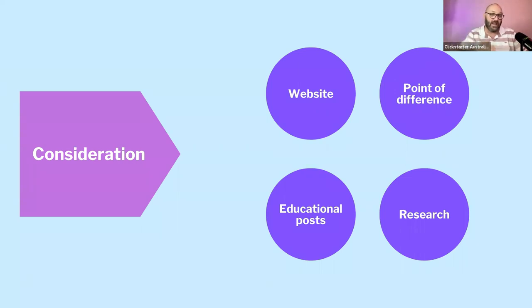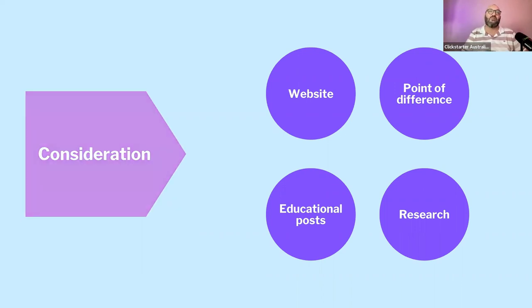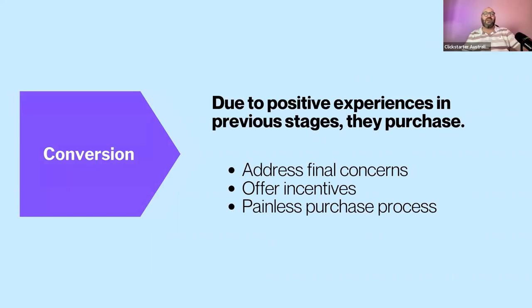Generally, anything over $100, people tend to go through this whole process of awareness, consideration, and then finally what we call conversion. And conversion is pretty much the happy ending that comes from those positive experiences that the people have had in the previous stages. They've had such a great experience of getting to know you, of understanding who you are, why you should choose them, and why they would want to move forward and commit to a service or buy a product. They then move on to purchasing.